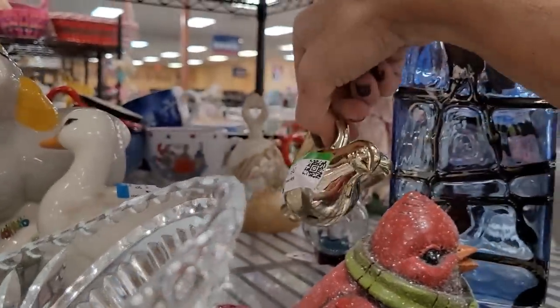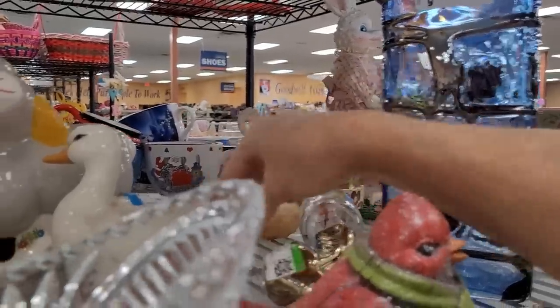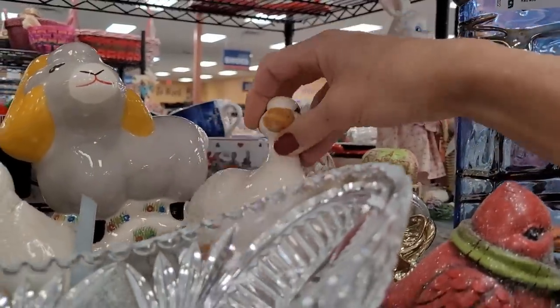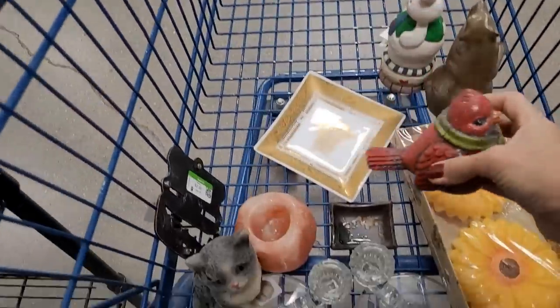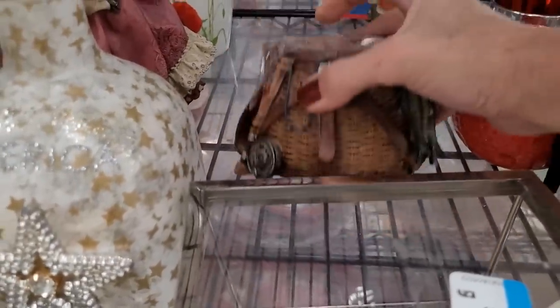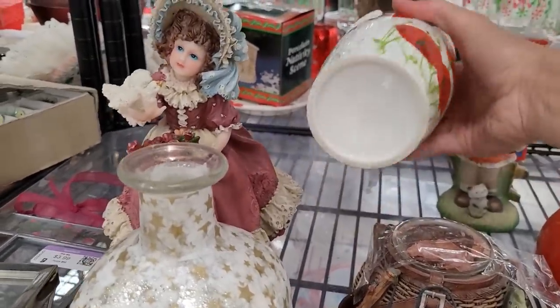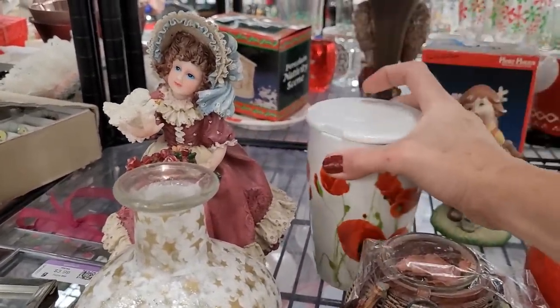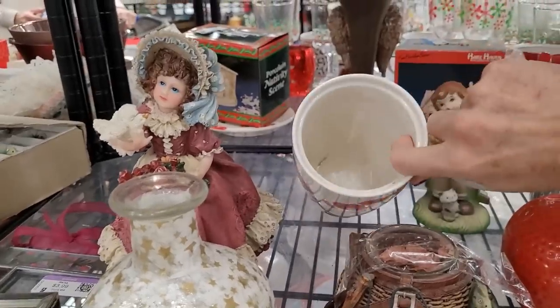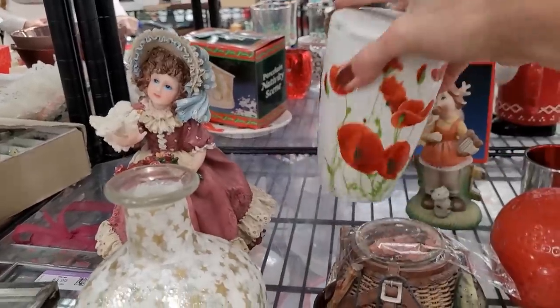Just want to make sure I don't miss anything else back here. A few more birds. This is a little fishing basket candle holder. Back here is a poppy travel mug. As I pick it up though, it's very lightweight, not ever such good quality. It's not marked, so I am going to leave it as much as I like the design.